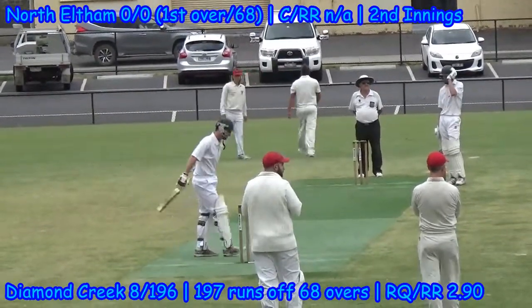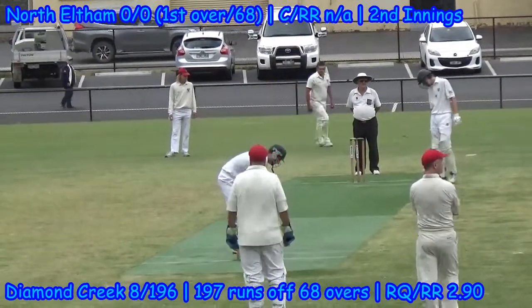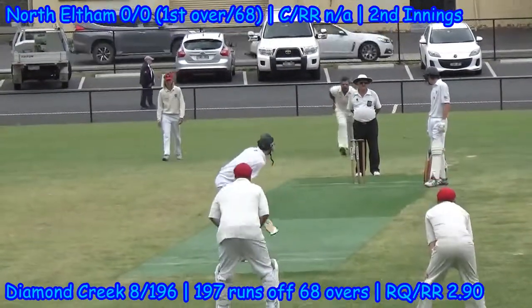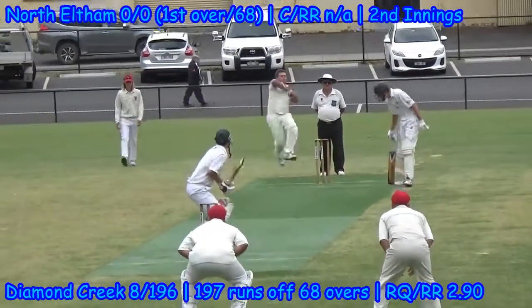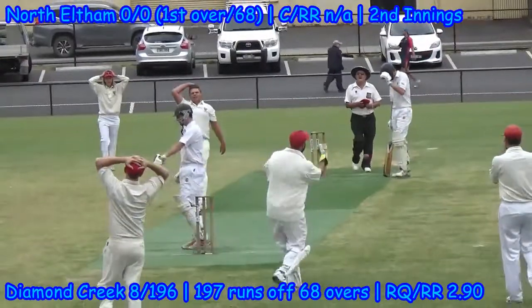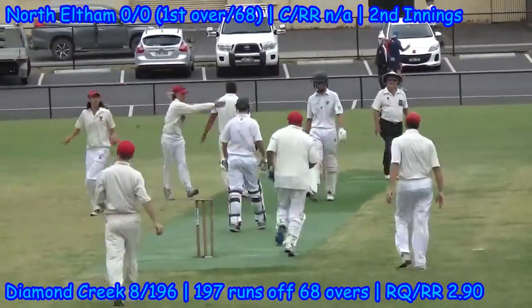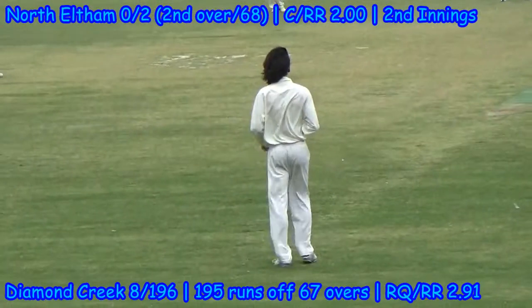Well, the wind is quite intrusive, quite a pain, but it's not overwhelming. Saul into bowl. Oh! Inside bottom edge. And that's the end of the over. It's none for 2. Alright, so we got the second over.